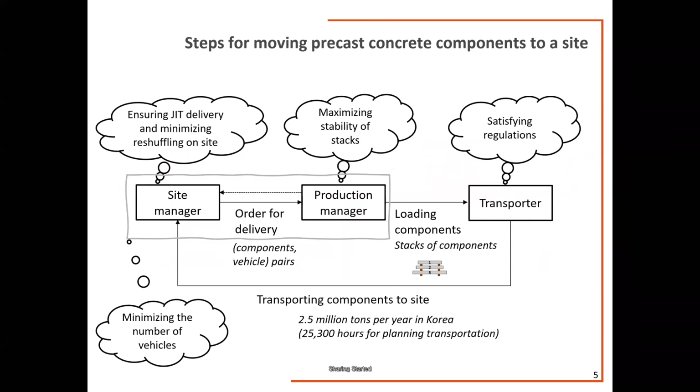So we have limited knowledge and tools for moving precast concrete components to site. When you look at the simplified steps for moving those components to a site, you see that there are different steps, and different people have different perspectives and ideas about what is good transportation. They are doing these steps manually because we don't have knowledge and tools. That's a problem I see.